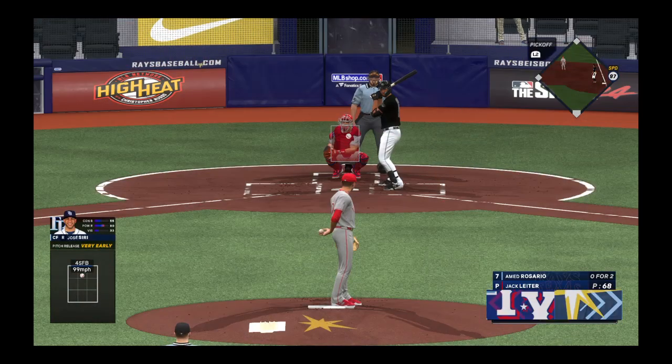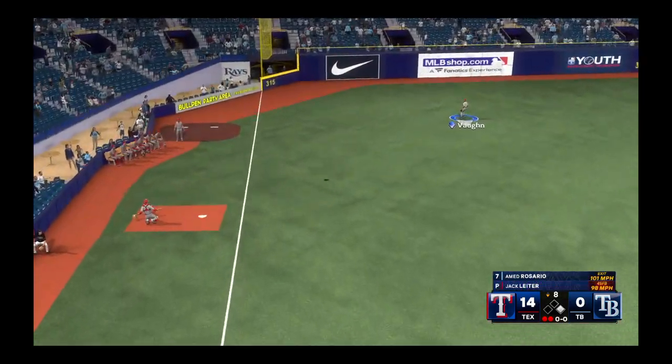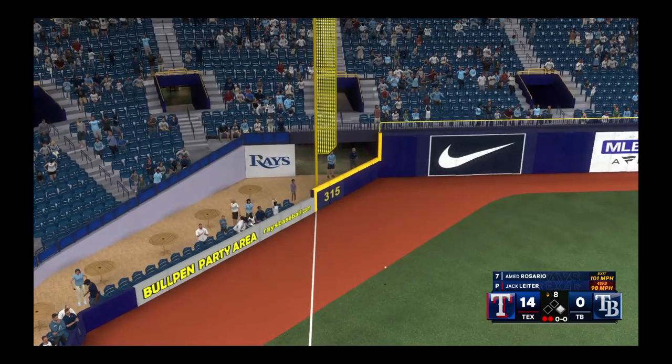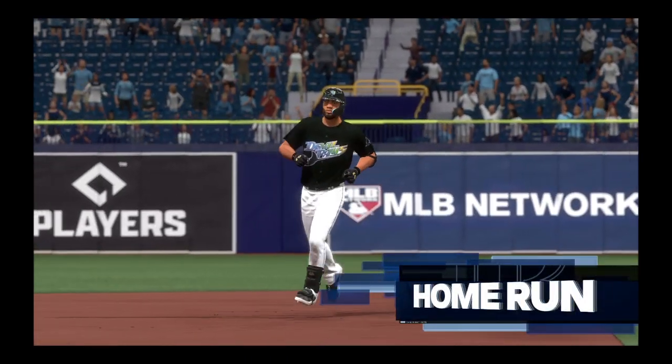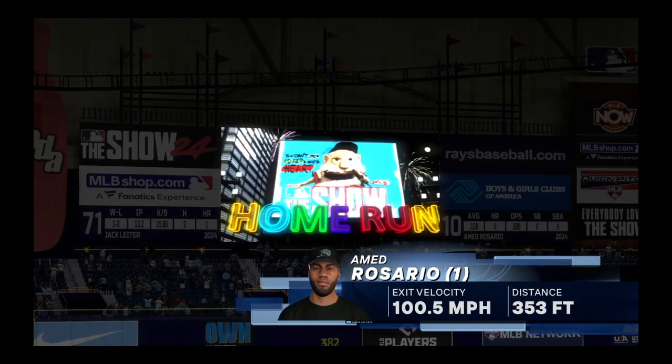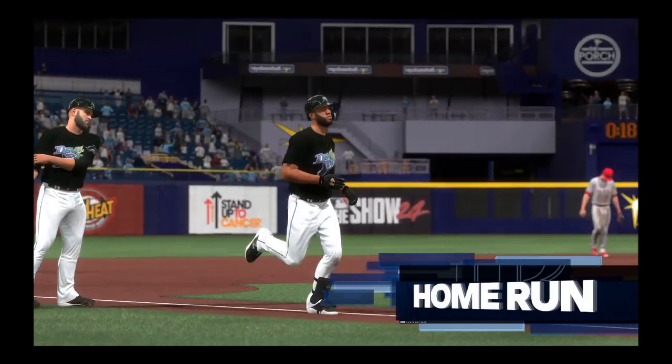There goes the no-no with two outs in the eighth. And that one is absolutely belted. And it bangs off the foul pole. Home run. His first homer of the year. It's 14-2. First pitch swinging, and he got the fastball. He knew exactly what to do with it, too.